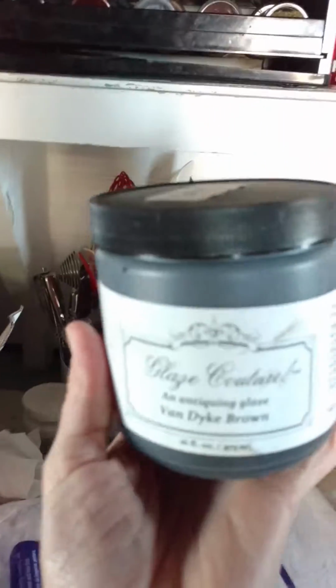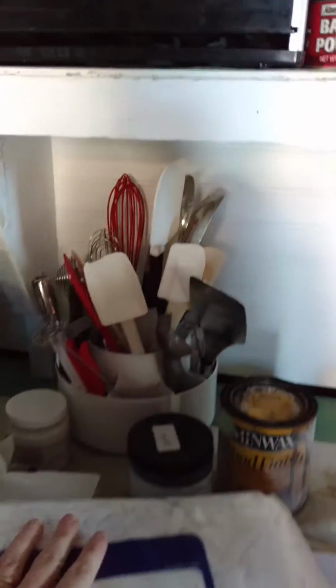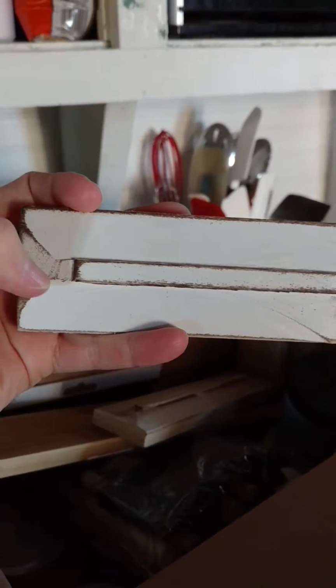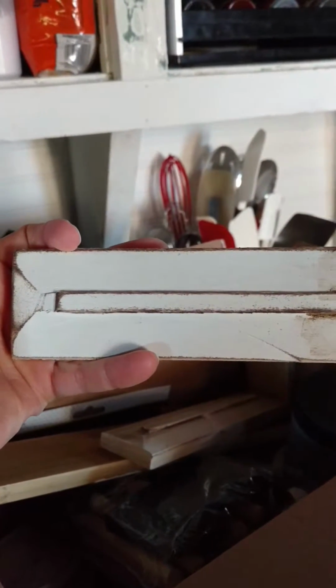I am going to use, unless I change my mind again by tonight, Glaze Couture Van Dyke Brown Glaze, and I am using Fusion Mineral Paint, Raw Silk. That was the color on this piece that I've done here. And this half is without the glaze, and what I just did was, trying to get it where you can see, I just stained Provincial underneath, painted Raw Silk on top, sanded some Raw Silk off, and that's the way it looks, which is pretty cool on its own without the glaze. And then here's the glaze. My husband liked the glaze because he said it'll show less fingerprints and stuff, and that's true, and I just kind of like the shimmer it gives it. It's a little bit of a shine, but not too much.